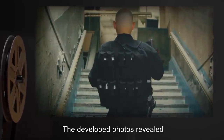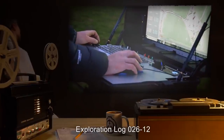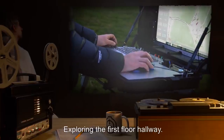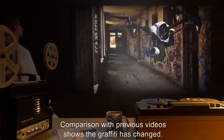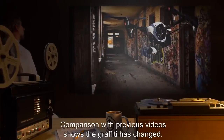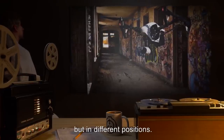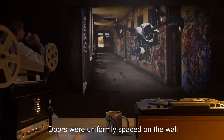The developed photos revealed. Exploration log 026-12. Carried out remotely using a robotic drone via video feed. Exploring the first floor hallway. The hallway appeared in poor condition, with graffiti on the walls. Comparison with previous videos shows the graffiti has changed. Many of the same signs were present, but in different positions. Some seemed new. Doors were uniformly spaced on the wall.